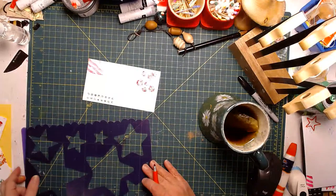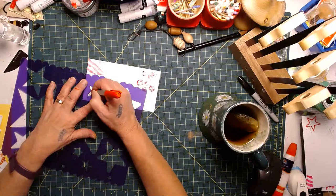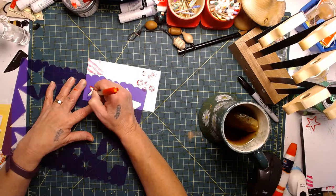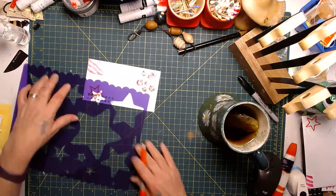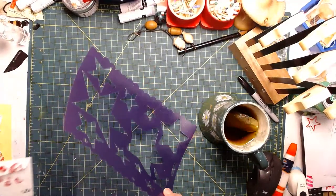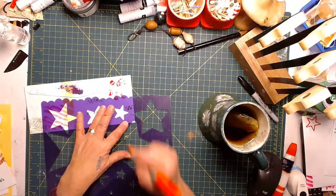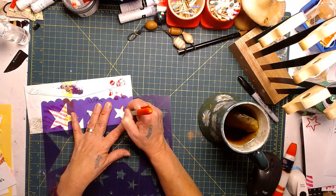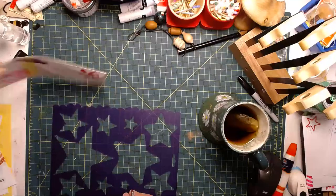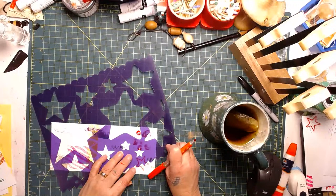You need to decorate some envelopes? They're fun. I just think that it also increases the anticipation of opening what's inside something so wild, right? One of my friends that I had sent some mail to, he says, as soon as I saw the envelope, I knew who it was from. So, you know, that kind of made me feel good that he knew.